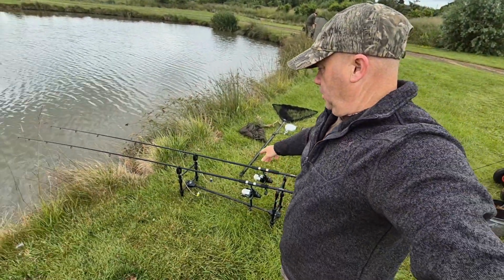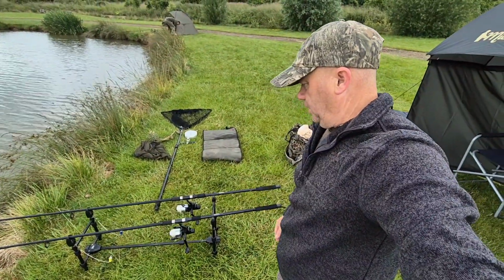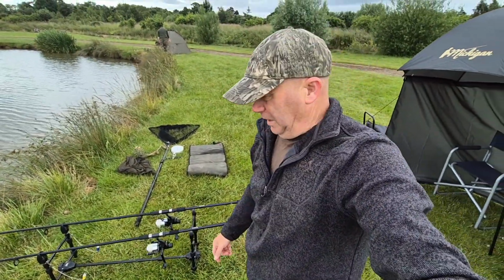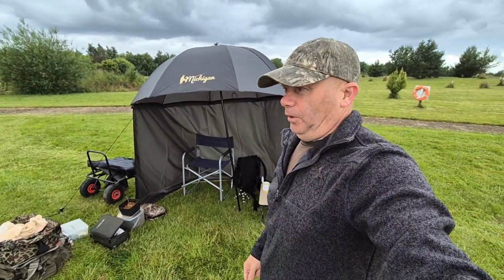So yeah, there's my two rods there. Like I say, the Nome brand, they're both called Cool Rods, I don't know what that means. But yeah, we just bought them cheap, like I say, years ago, because my partner used to fish with me as well. Just to brolly up, Michigan. What a nightmare to put that thing up.